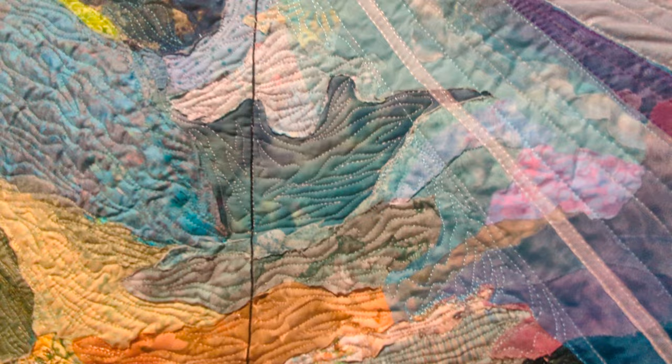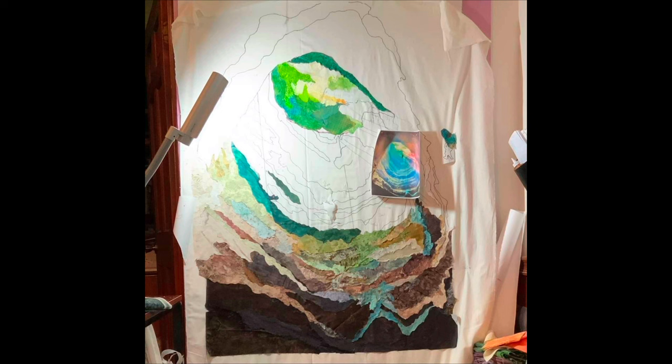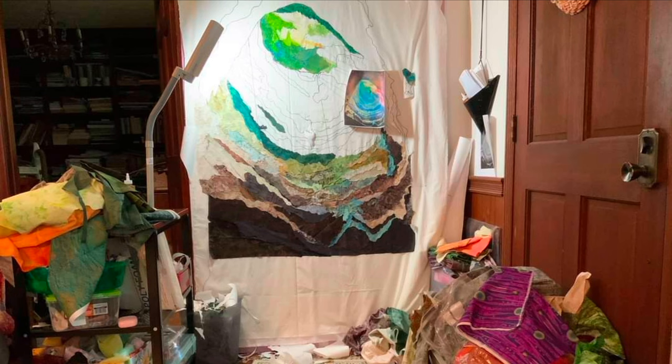So how does something like this come together, you ask? Well, Diane kept me up to date as she worked on the project. She first had to get the image transferred onto her fabric. Using a projector, she was able to do this and then draw out the lines, and then she could pick out the colors of the fabric she wanted to use.